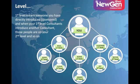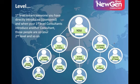We work on the basis of generations, which you'll see in a moment. To see your second level then, your first level has gone in and introduced some people. So Paul has introduced Sophia and Lucas, like we saw before, and they are two people away from you, and therefore we refer to them as being second level to you in the business. And of course, they are first level to Paul, because it's just one person between Paul and that individual themselves, and they are Paul's first level and your second level, and so on. So that's what the phrase means.